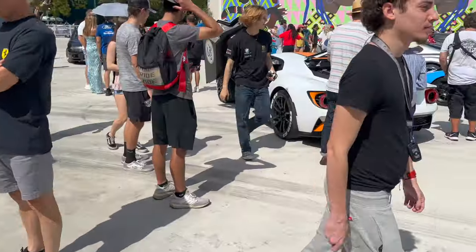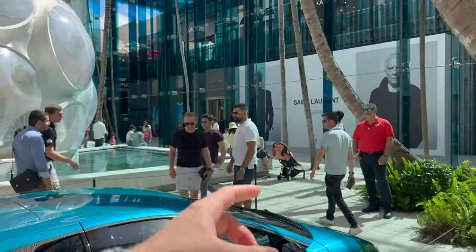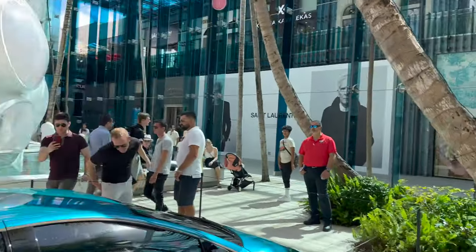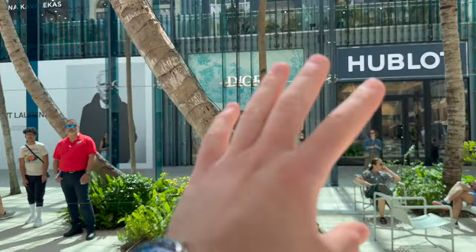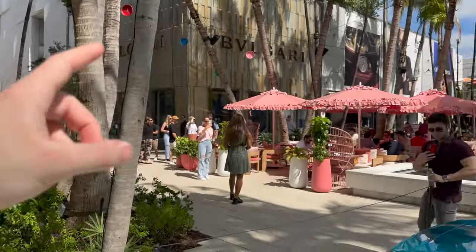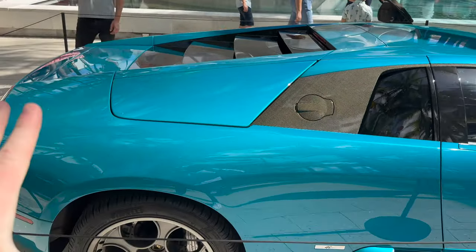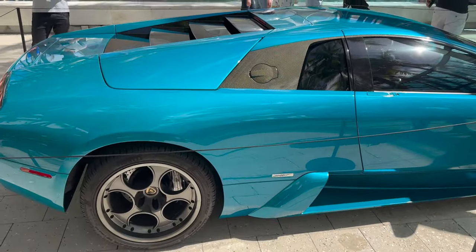Could be wrong though. So we're in this beautiful area of the Design District with a lot of gorgeous boutiques like Erl, Saint Laurent, Dior, Hublot. Well, Hublot, throw your money away. I can't stand Hublot. I think they're pieces of shit. Bulgari, and this cool dome. This actually is a parking garage entrance, but this Murcielago is stunning.